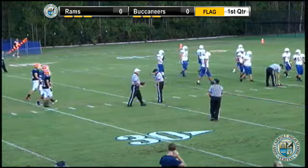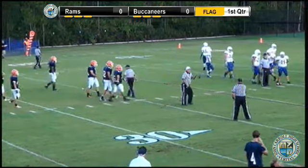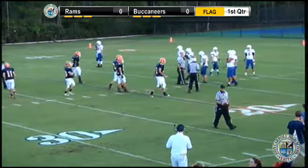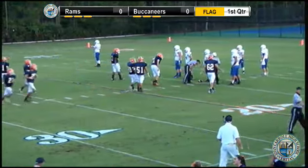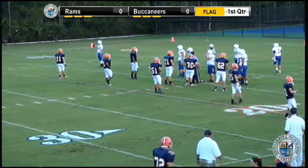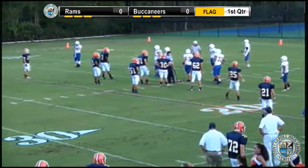Blocking in the back negates a pretty 45-yard return. Anyway, it's going to be first and 10 for the Rams from their own 15-yard line.